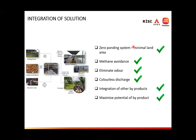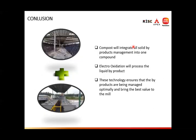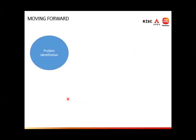And of course, we maximize the potential in terms of the nutrient value inside there, so we can recover that. So with that, as a conclusion, we can say that composting can integrate all the solid byproducts into one single management inside one compound. And then together with electro-oxidation, this one will address the liquid byproduct. And with all of this, we manage the byproduct optimally and bring the best value to the mill.